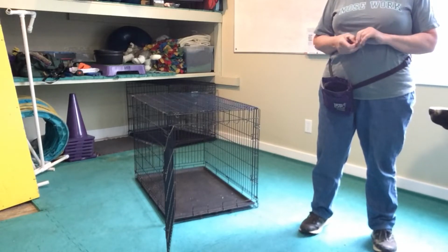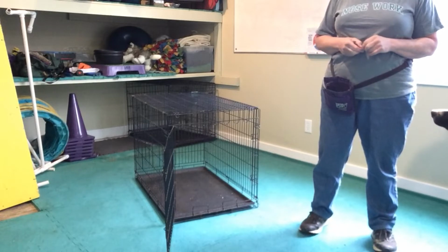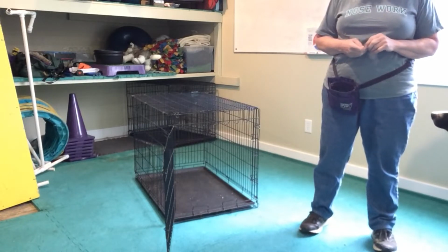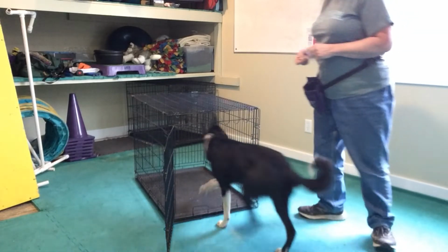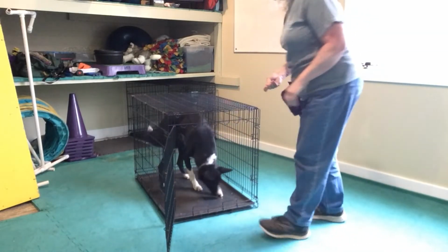When the door is closed, food is coming into the crate. When the door is open, no food is going to come. So let's see if he can go in the crate. Great. Yeah. I'm going to feed him in the crate.